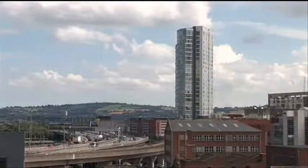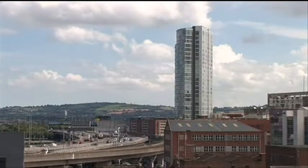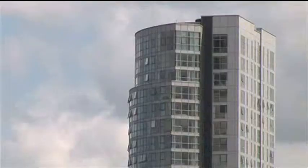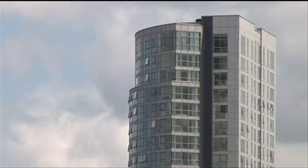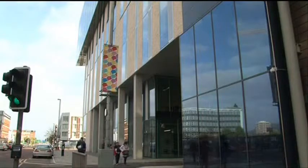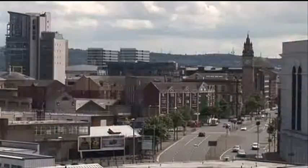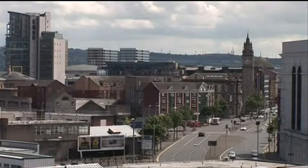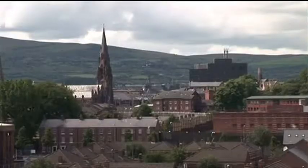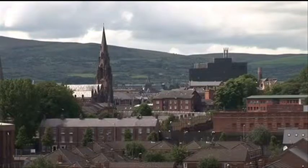If we always just think big, brash and brand new is beautiful, well then we'll end up with a city that will be like any other city in Europe or even in the world. What is very important, and it's very important for visitors, for investors, is that we have a distinctive city, we have a distinctive brand, and that is what is very, very important. And the thing is, we do have that. Belfast does have that, but what we have to do is seize on it and build on it and make special what we've got.